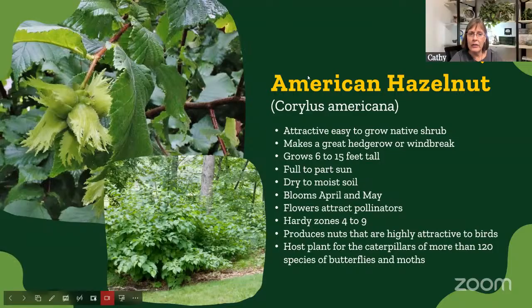American hazelnut, Corylus americana. So this one will give us caterpillars from butterflies and moths, but it's going to feed the adult birds with its nuts. So we're not getting berries here or seed, we're getting nuts with this one. Our American hazelnut is a very attractive and very easy to grow native shrub. This makes a great hedgerow or windbreak around your property, around your patio for privacy.